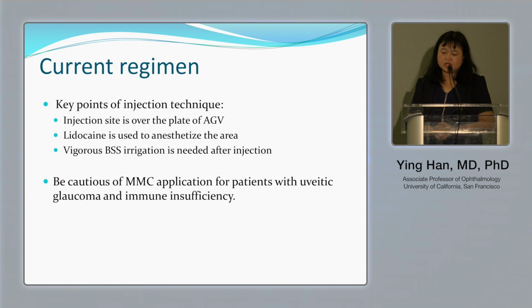I just want to repeat the key points of injection. It should be over the plate. That's number 1. Number 2, we need to numb the area very well because mitomycin injection is painful in the clinic. Number 3, we need to rinse the eye very well, otherwise the patient may feel irritation.